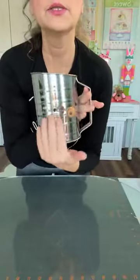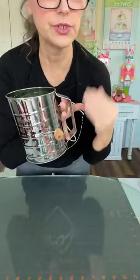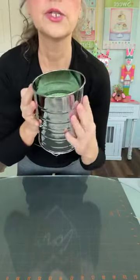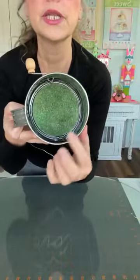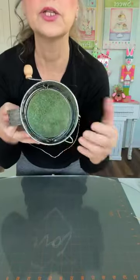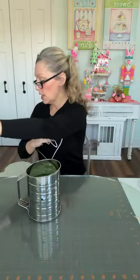Okay, so I got a little flour sifter. Some of you may have seen me make projects with the flour sifters before. Just got that from Walmart, and then I took one of the green cupcake styrofoams from the Dollar Tree and hot glued it on the inside. So we are going to build this cute little display now.